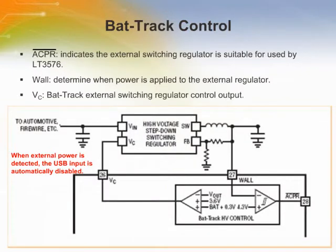The WALL, ACPR, and VC pins can be used in conjunction with an external high-voltage step-down switching regulator such as the LT3480 or the LT3653 to minimize heat production when operating from higher voltage sources. BAT track control circuitry regulates the external switching regulator's output voltage to the larger of VBAT plus 300 millivolts or 3.6 volts. This maximizes battery charger efficiency while still allowing instant-on operation when the battery is deeply discharged.